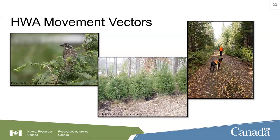The main movement vectors of hemlock woolly adelgid are humans, whether that's us not decontaminating ourselves properly before moving into another stand, or moving woody materials that are infested, which includes nurseries. Nurseries can be a spot where it gets in, gets planted, and then spreads from there, although CFIA tries to prevent that as much as they can. And then the main movement vector is actually birds, which is very difficult to control and prevent. It's most mobile during spring migration, which just aids in its movement. So it's very difficult to prevent that vector.